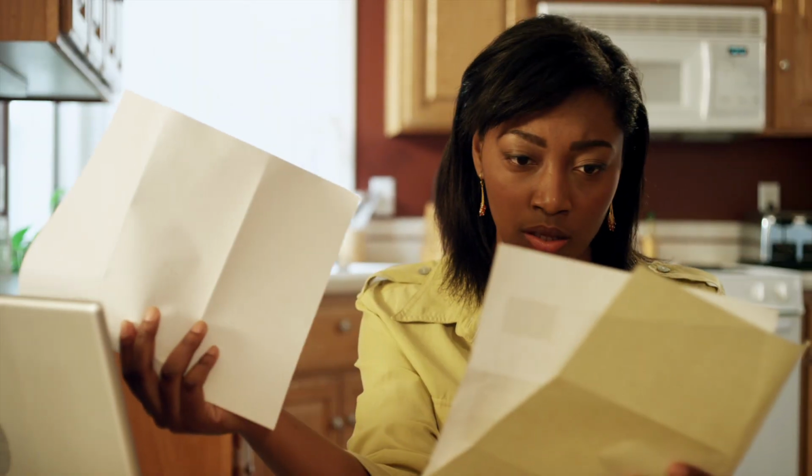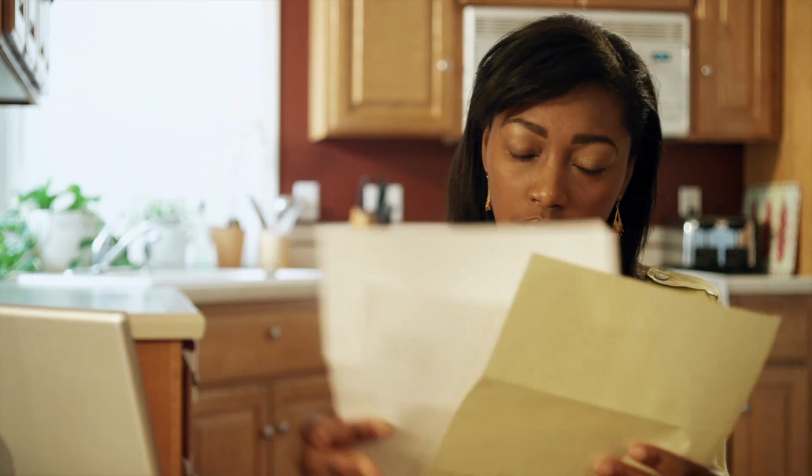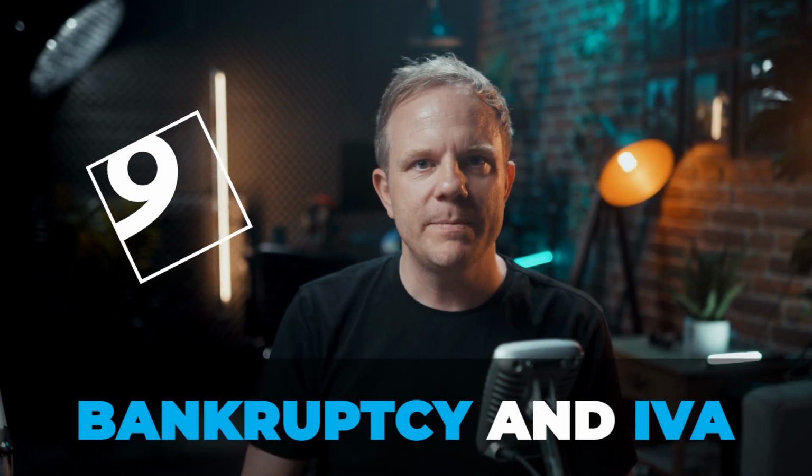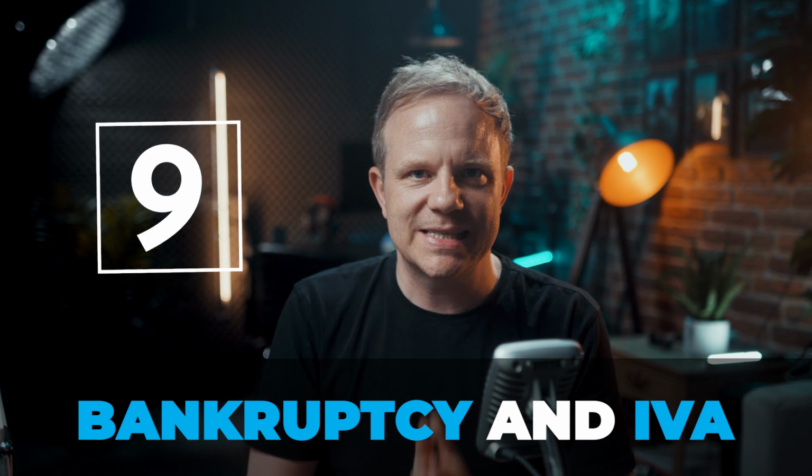Mortgage lenders don't really like these, and you will have to wait until at least 12 months have passed since they were paid off with no payments missed until a mortgage lender will consider you. Tip number 9, bear in mind that bankruptcy and IVAs should only be considered as a very, very last resort, as these are the most difficult mortgages to obtain and require the highest deposits.